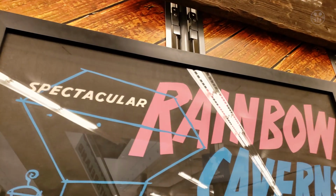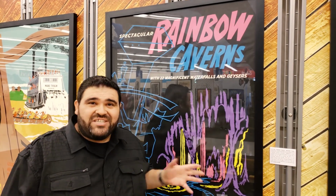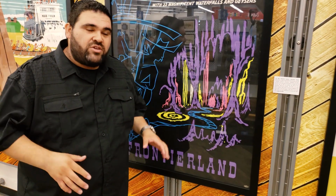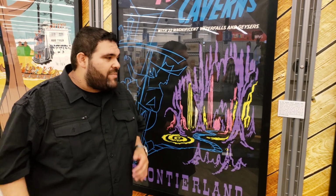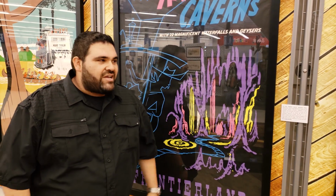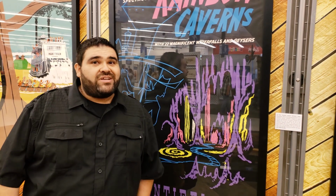So 1956 brought us one of the coolest attractions at Disneyland that I never got a chance to experience. And quite frankly, I wish they would bring something like this back. It's the Rainbow Caverns. Now, if you are on Big Thunder Mountain, one of the cool things that you could see as you are heading up towards where the waterfall is before the first drop, you can see some of the stalagmites still in the Big Thunder Mountain area. Again, one of my favorite attractions. Nature's Wonderland was one of the things that I just wish I could experience. Maybe that's something they should bring to VR, huh?